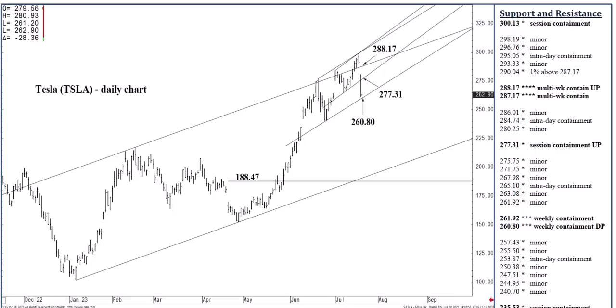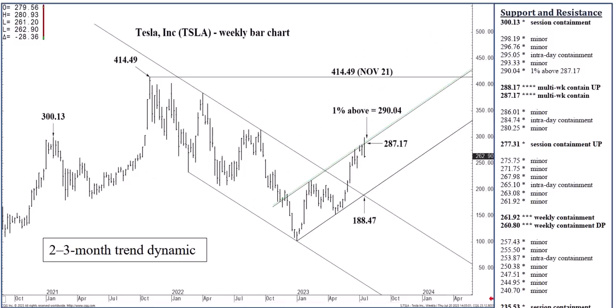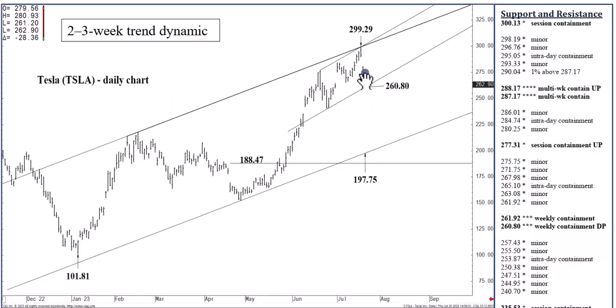288.17 is the daily version of that weekly channel top that we find here at 287.17. They're a point apart right now. We are not going to see them today, but we may see them by the end of next week, perhaps, so long as we continue holding above 260.80 with this kind of volatility.